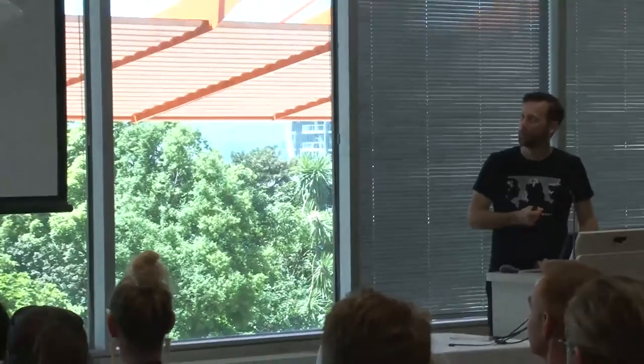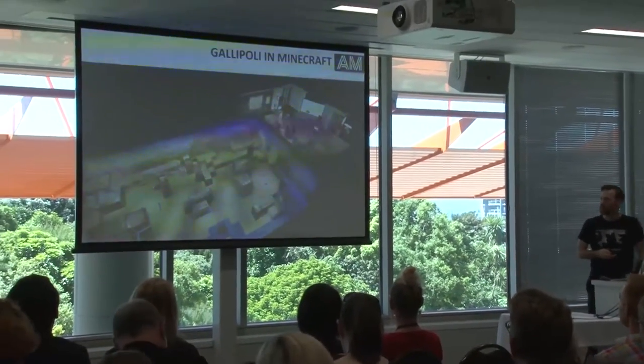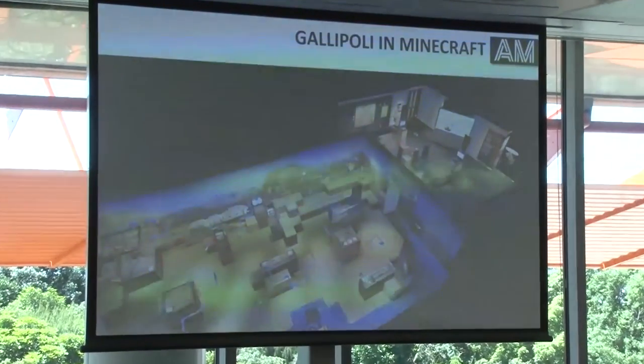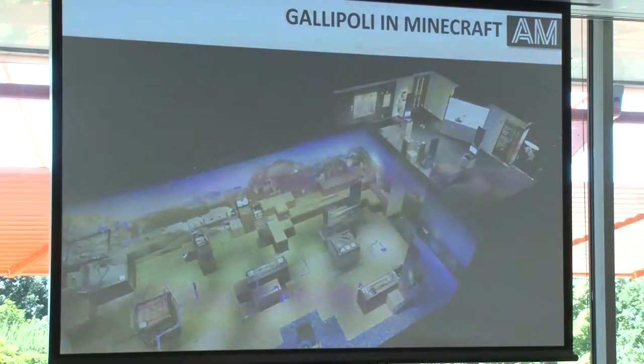Now, some of you might have heard a lot about Gallipoli and Minecraft. We've talked about it a few times, so I promise you I won't dwell on it too much. But it proved a little bit of a turning point for us with the 3D scanning technology. This is where we'd come into contact with a firm that was dealing with technology called Matterport. If anybody's familiar with it, Marcia, correct me if I'm wrong.